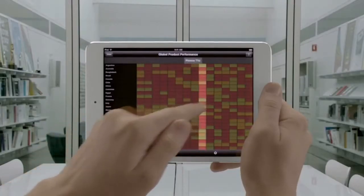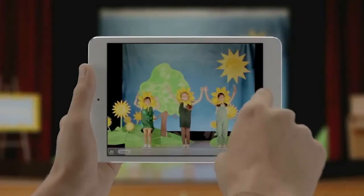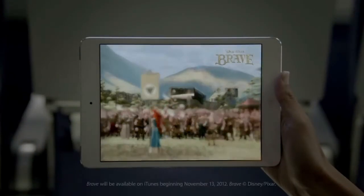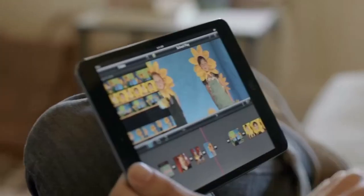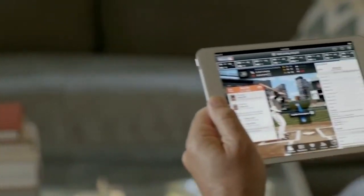It has a dual-core A5 chip for fast, fluid performance, both FaceTime and iSight cameras. It gets a full 10 hours of battery life, and it runs more than 275,000 apps made just for iPad. These aren't scaled-up phone apps. These are powerful apps that take full advantage of iPad mini's beautiful display.